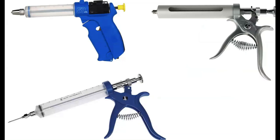So here's some other styles of those repeating syringes. Just a little bit of a different grip on the handle here. This is a true test version, if I remember right. This is a Hapner here on the top left. It's going to be one of the more expensive versions on the market. This is an Ideal Instruments.